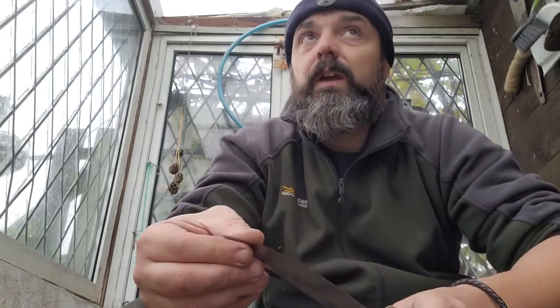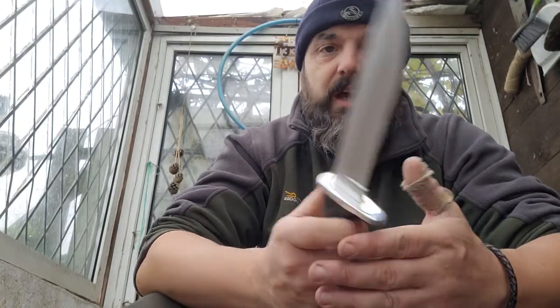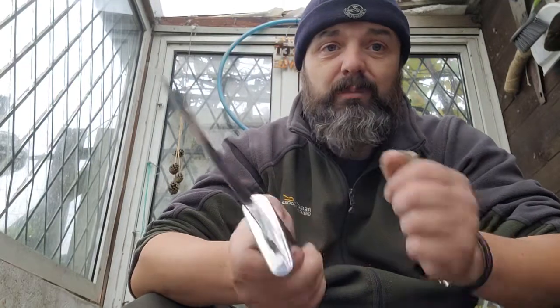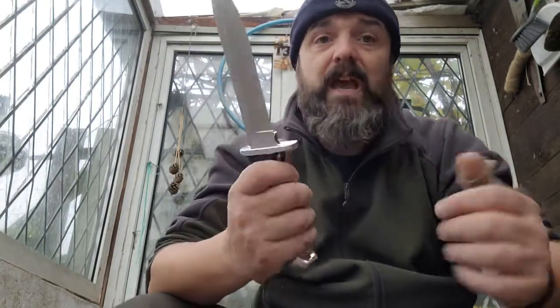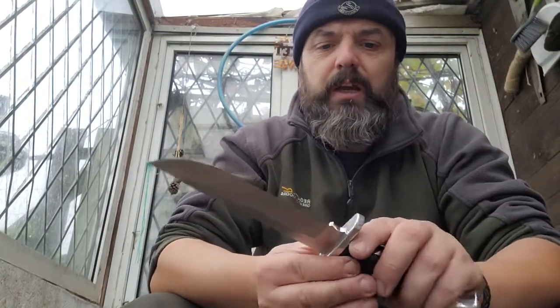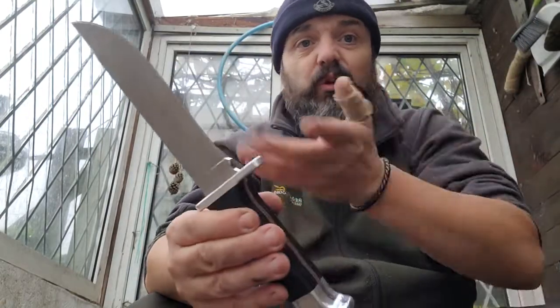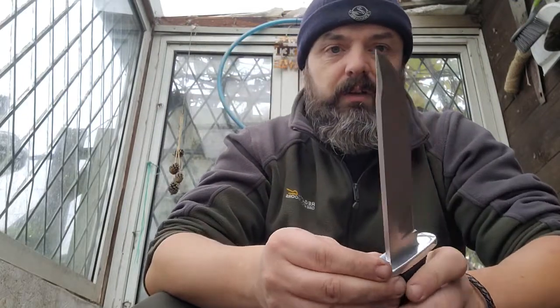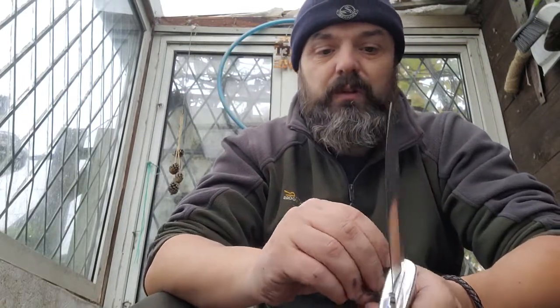I mean, yes, it would probably struggle if I used, say, something like solid seasoned pine that's like 10 inches thick or something daft like that. Because obviously this knife, for all intents and purposes, wasn't really built for heavy duty chopping. It's a general all-round camp / hunting knife. This is what it was made for, and it certainly excels in that area.